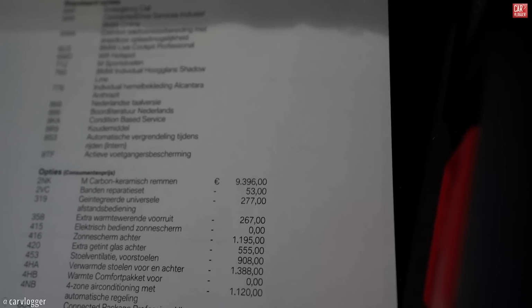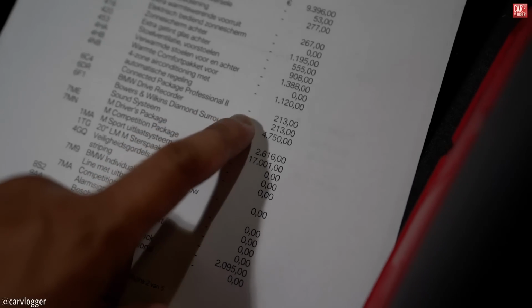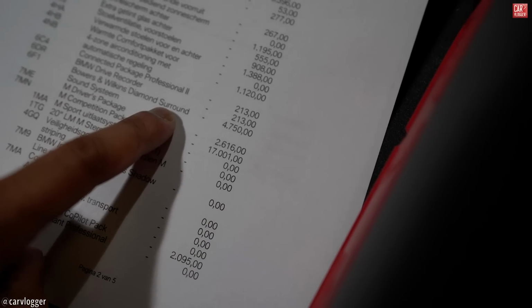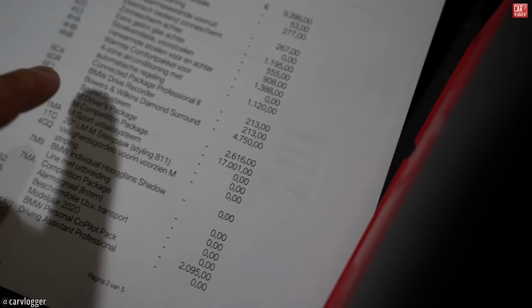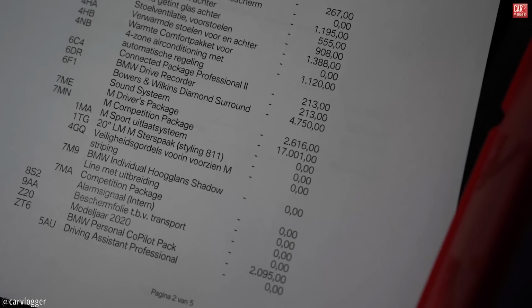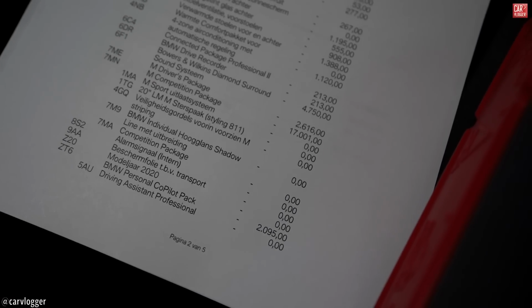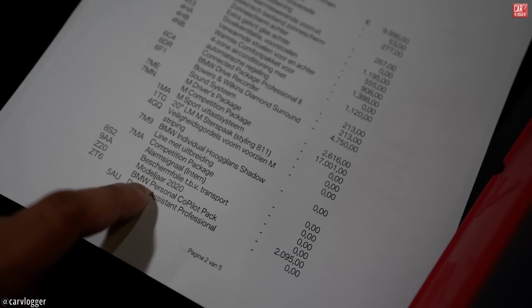heated seats in the front and the rear, 4-zone air conditioning, BMW package professional connected, number 2, BMW drive recorder, Bowers & Wilkins diamond surround sound, big number as well, 4,750 euros, M competition package, M drivers package. So this is the optional competition price over a regular M8 Gran Coupe. M Sport exhaust system, 20-inch wheels, shadow line, competition package, okay.